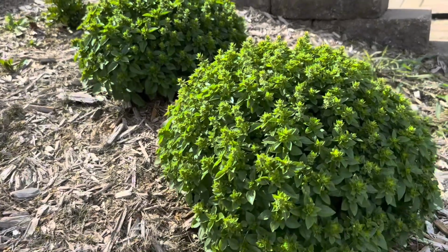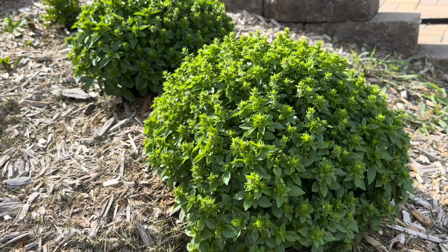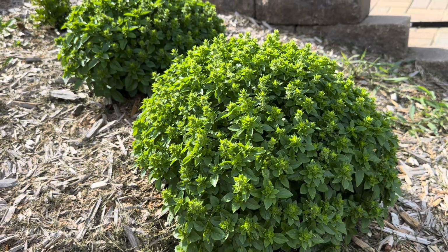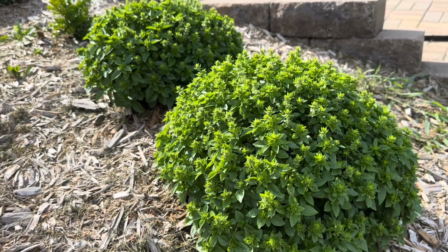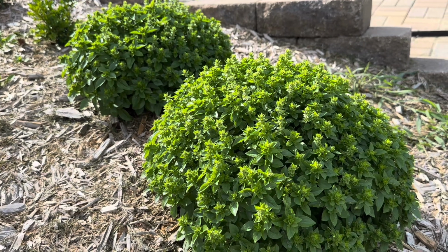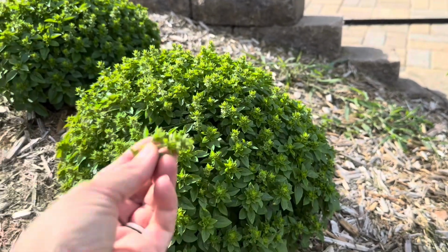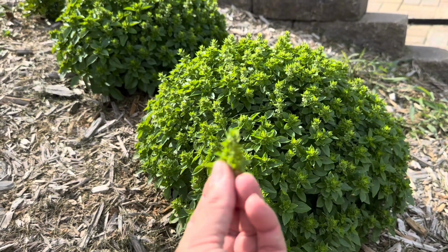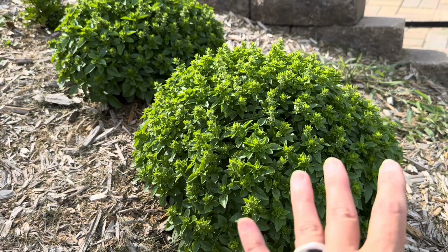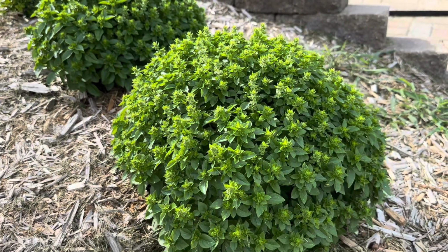Of course, they won't handle a frost. They're like any other basil. They smell like basil that you're used to growing. They're very aromatic. You can use this for cooking, for culinary purposes. And since it has the same basil scent, it's great to deter pests. You can see that this one is starting to put up little plumes. I went in and pinched this back when it was much smaller, but since then I haven't done anything because I really wanted to see the shape that it would get.